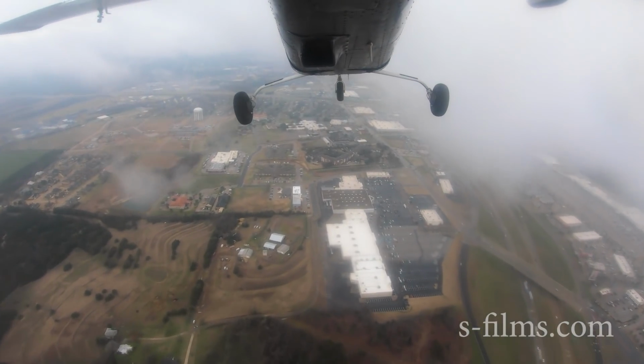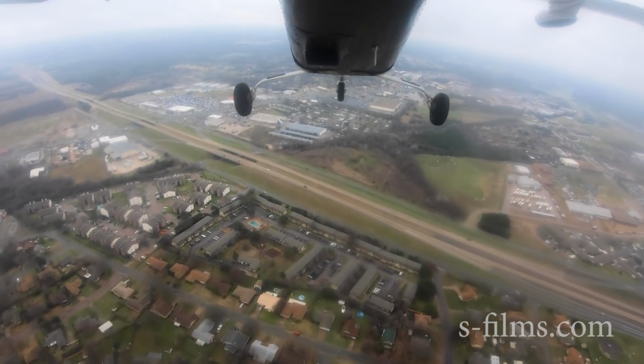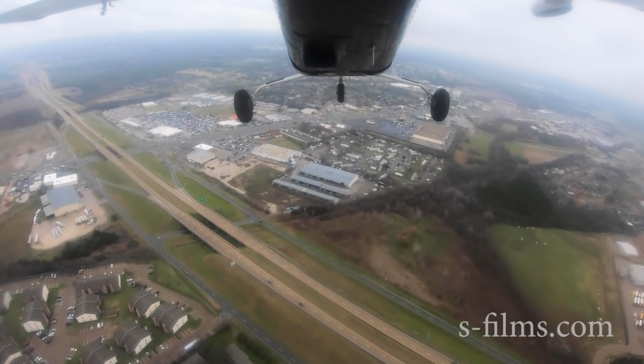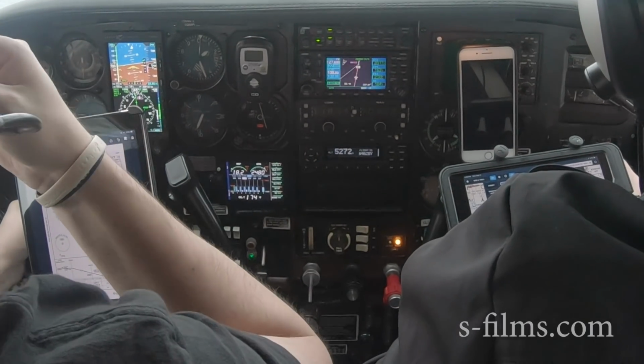Okay. Do you have field in sight yet? Nope. I've got field in sight. Fort Worth Center, we got field in sight. 20 Yankee. And we broke out at 1700. Yep. I don't think they can hear you. Gas, undercarriage, mixture, prop, seatbelts, field in sight. Fort Worth Center, Centurion 4620 Yankee, field in sight, broke out at 1700.